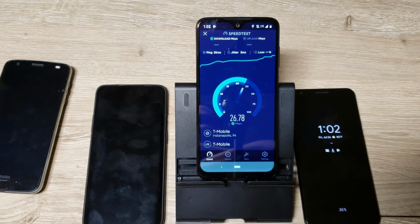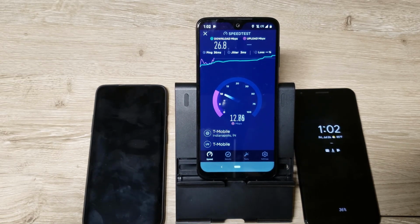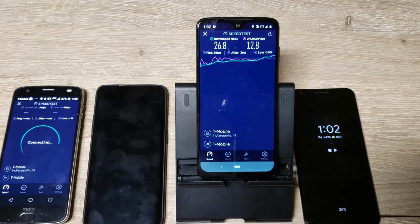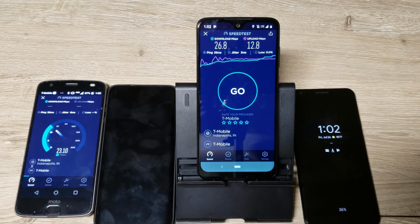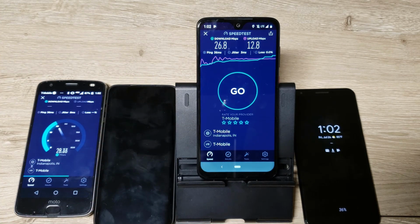We're only getting 25 or 26. I fully expected this to have a stellar speed because I think Moto generally has pretty good antennas. So again, not terrible, but I'm usually getting, see, I'm getting 30 something over here. So that's close. Upload's dog though. Let's try again.